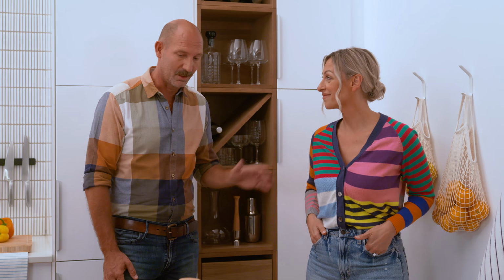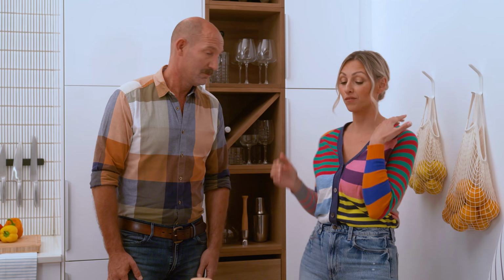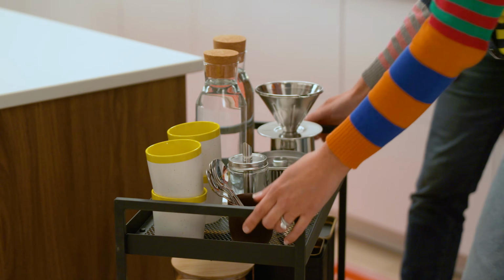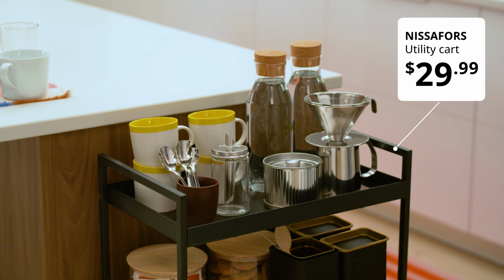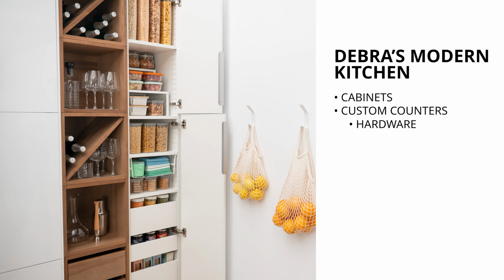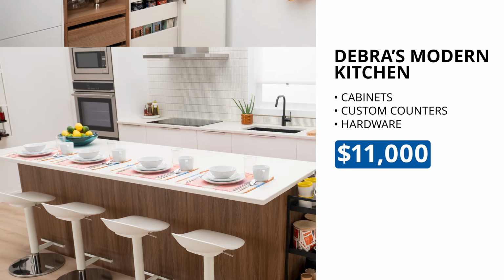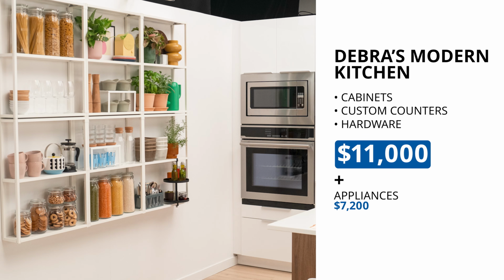That's already a win, I think, Deb. And who doesn't fancy themselves nowadays a barista? I love that, right? And I could move it all over the kitchen. It's really such a great addition to any space. The best part of this entire kitchen is that for the cabinetry, countertops, and hardware, everything came to $11,000. With a 5-year free warranty, I mean, it's a dream.